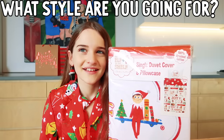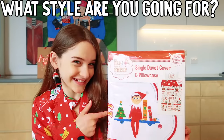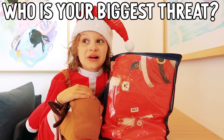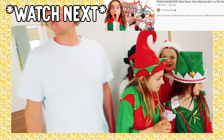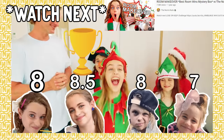Which Christmas bedroom makeover style are you going for? Looks like it's elf on the shelf to me. I'm going for like a cookies and milk type of style. Red and white. Which Norris Nut do you think is your biggest threat for this competition? Naz. That's pretty good. Socky, because last time she won. And you made the best of the bread spread. I'm going to give you an 8. I think Socky won with an 8.5.